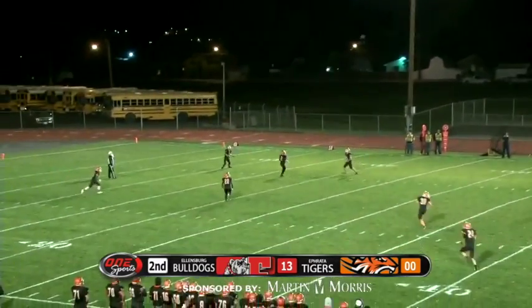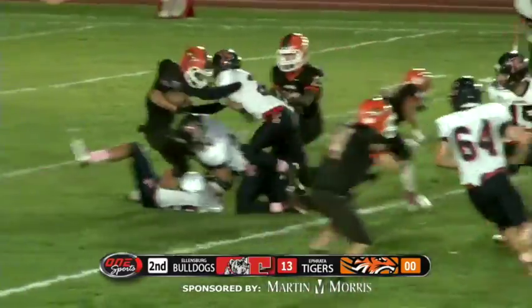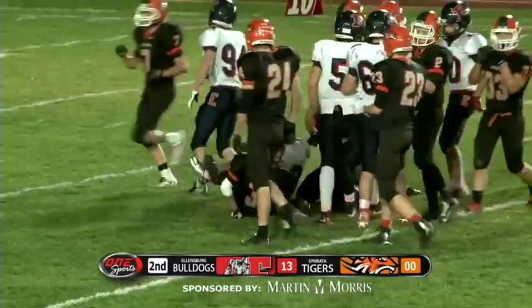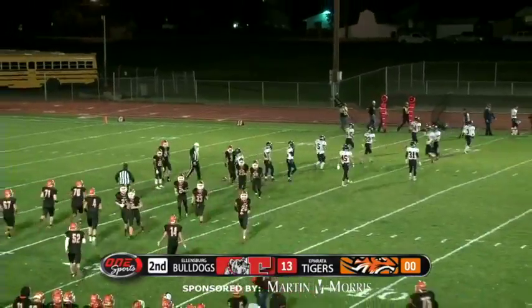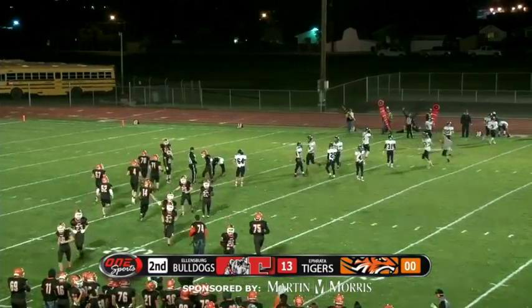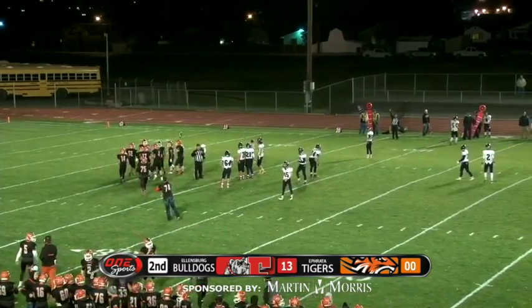Kick is up. Valenzuela has it. Takes it up the middle, and he is hammered. Brought down at about the 24-yard line. Valenzuela on the return, a 12-yard kickoff return. Nowhere to go there. Mace and Cheney on the tackle for the Bulldogs.